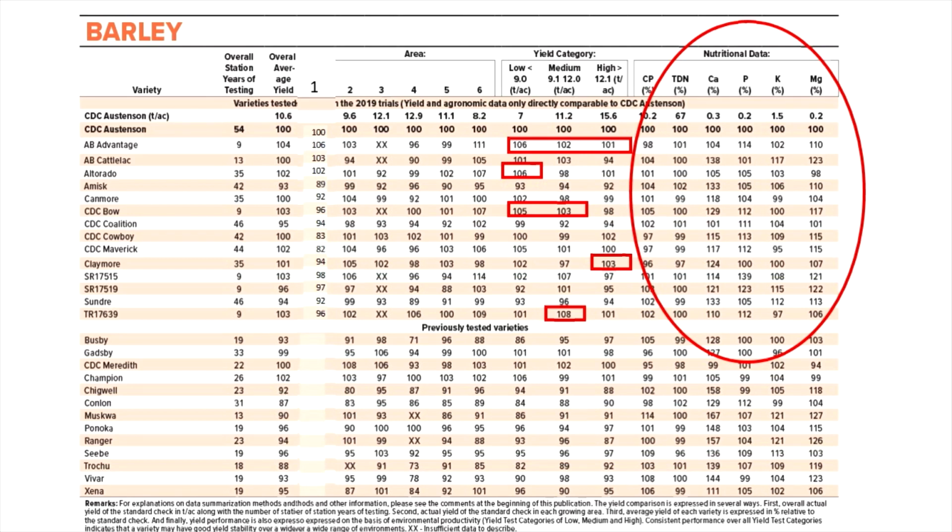I added in our Region 1 data, and I've got a few different things that I just wanted to bring to light. So the first is, if you look through all those yield categories, everything's compared to that check. You've got a lot in the mid-90s, some just above 100. Really, there's not a whole lot of variability. There's nothing that's coming out, I don't think, as a clear winner or a clear loser.